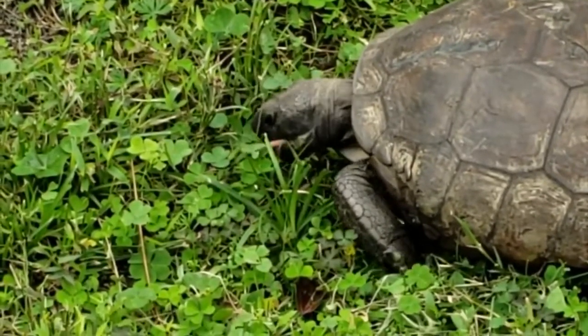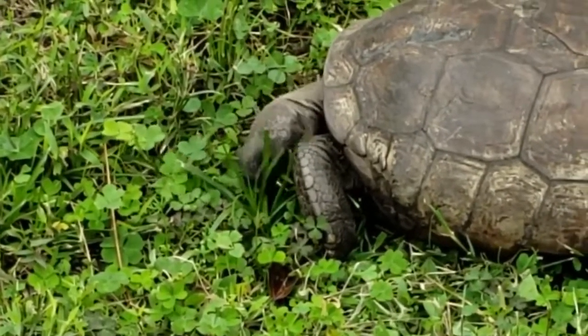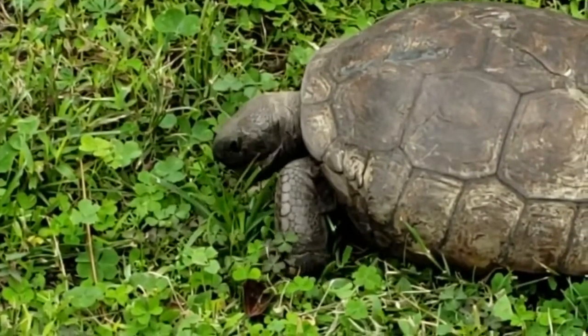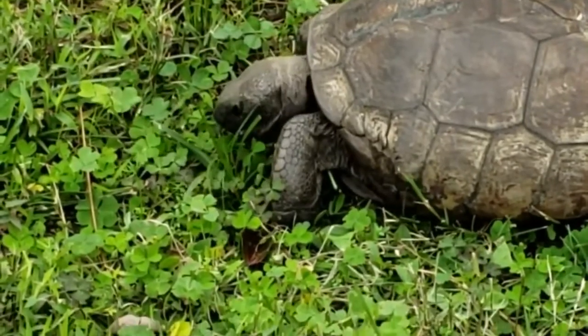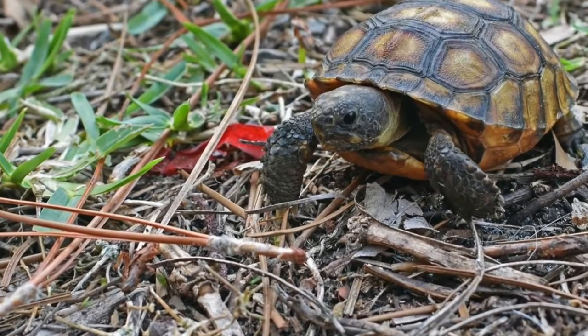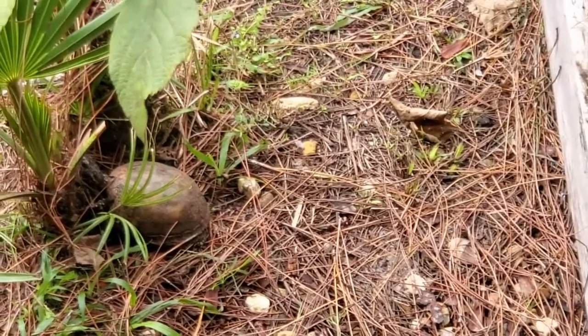Tortoises lead a solitary life, except during mating season. Females lay their eggs near the entrance of burrows, but some are eaten by animals like coyotes, raccoons, and eagles when the nest is unguarded. The eggs can take 80 to 110 days to hatch. Once born, the hatchlings are independent and receive no parental care.